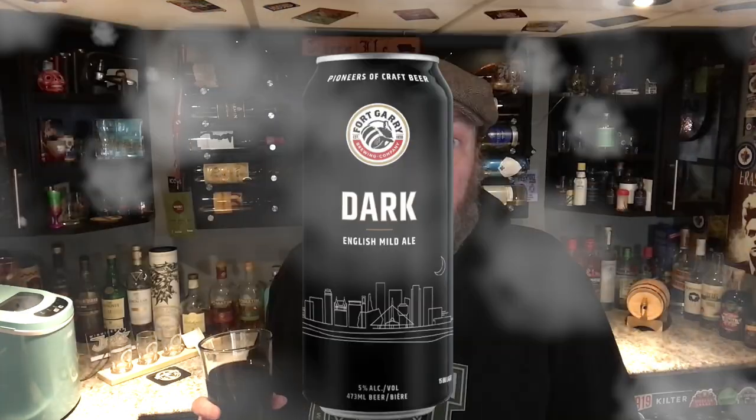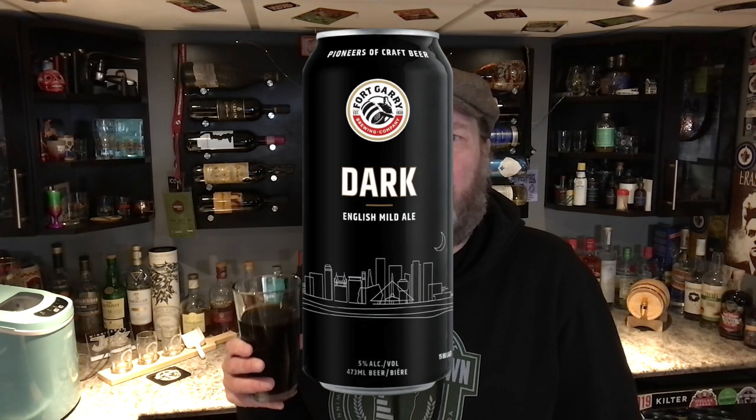Compared to another stout, I wouldn't necessarily go for this. In some ways, I think it reminds me more of a dark ale rather than a stout. A Fort Garry Dark is one that springs to mind. It actually reminds me a bit of Fort Garry Dark. It's got that roasty, burnt sort of taste to it. It's comparable to that. If you like Fort Garry Dark and you're looking for a non-alcoholic beer, this would be a pretty decent substitute, I would think.